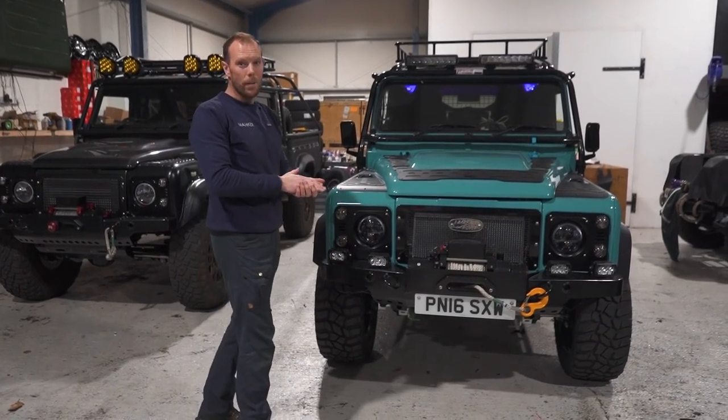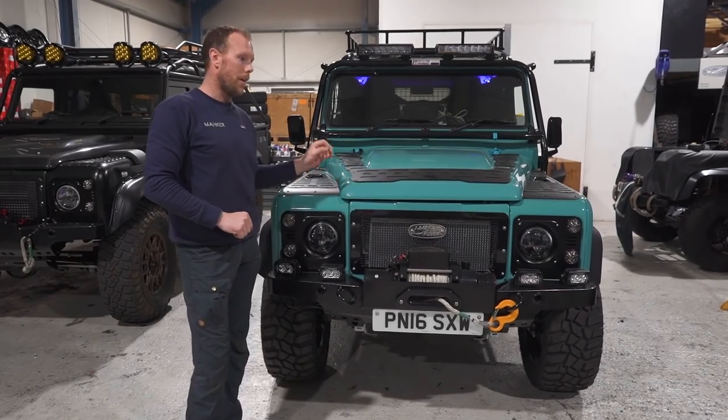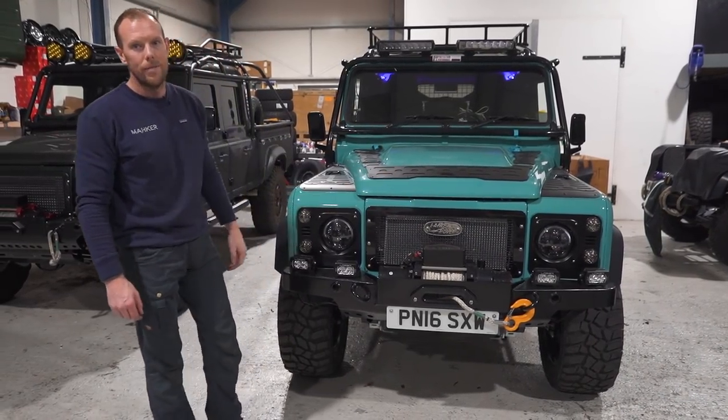All we're waiting for now is the aluminium dash. As soon as we've got that, we're going to do that in that same crinkle coat, give it that lovely textured finish. We're going to fit all the RS components, all the switches, and hopefully we'll get this truck to Michael, the sooner the better.